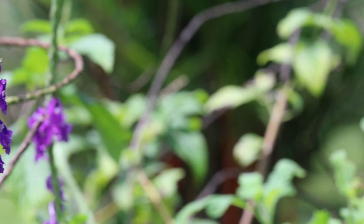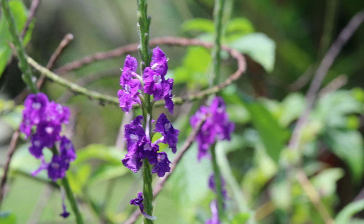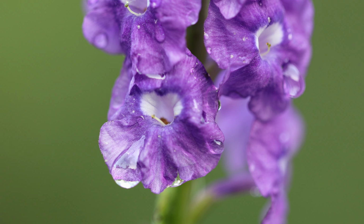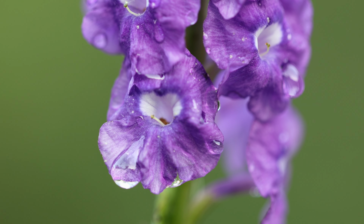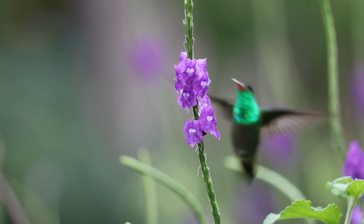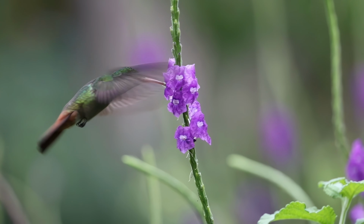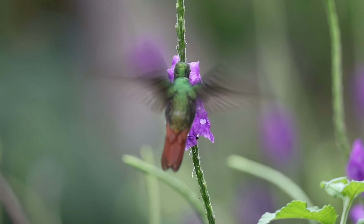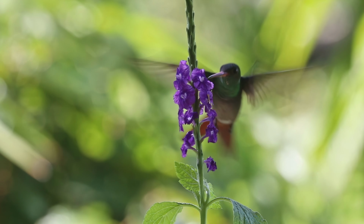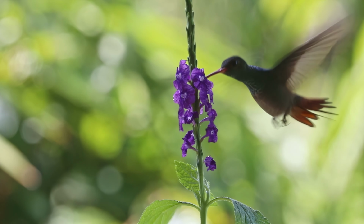Within the ecotone, there are several species of flowers, all part of the verbena family. The flowers are rich in nectar and can adapt the amount produced to attract pollinators. One of them is the rufous-tailed hummingbird. In normal flight, a hummingbird's wings flap approximately 53 times per second.